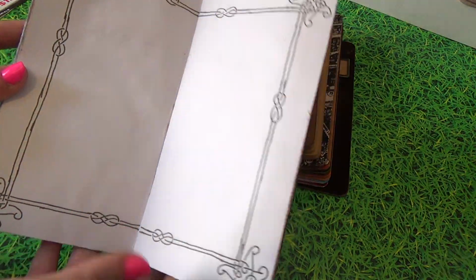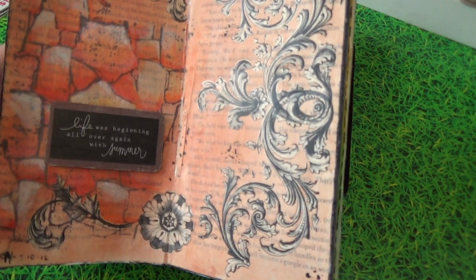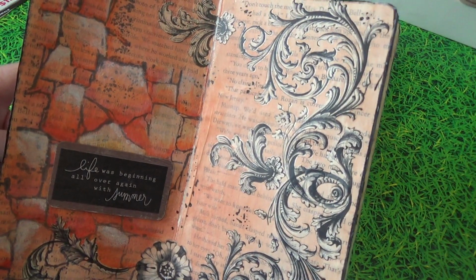This was something I did at work on a lunch break the day I got the journal. Not going into it because it's nothing fierce, fabulous, nothing.